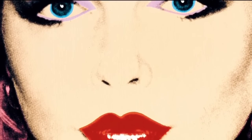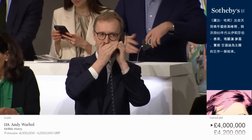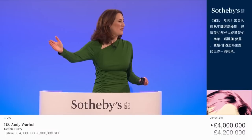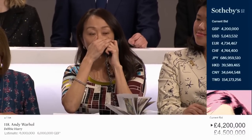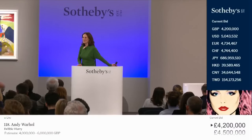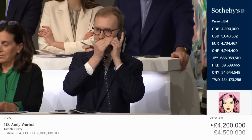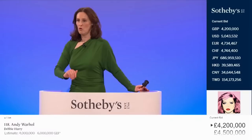£4 million with Greg. At £4 million. £4.1 million, thank you. James at £4.1 million. Thank you very much. James is bid at £4,100,000. £4,200,000. At £4,200,000, that's with Wendy now.